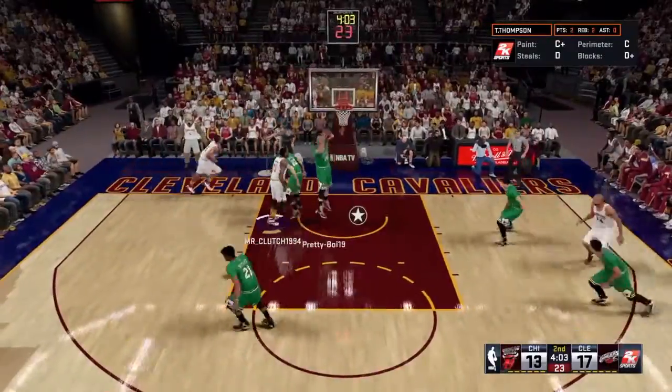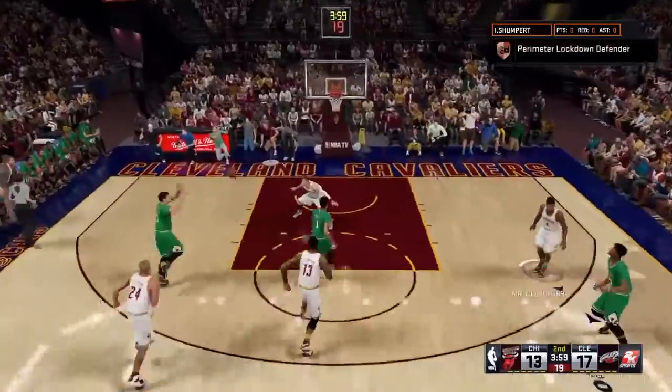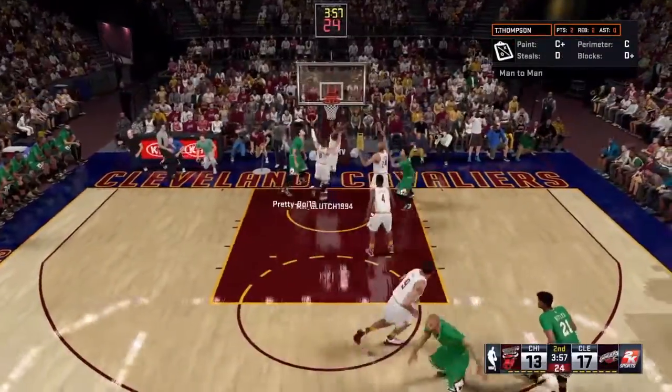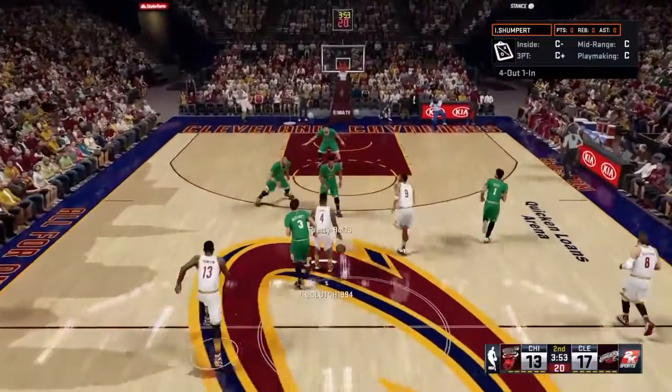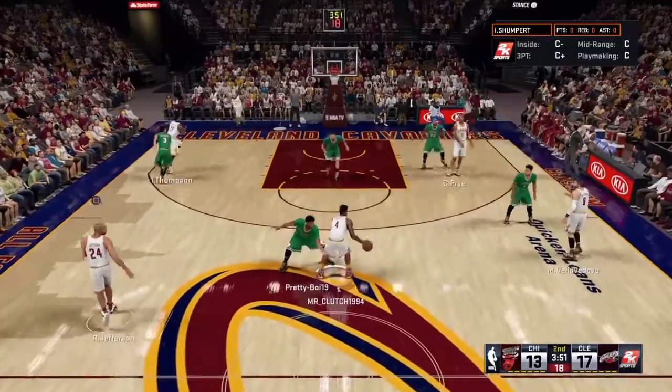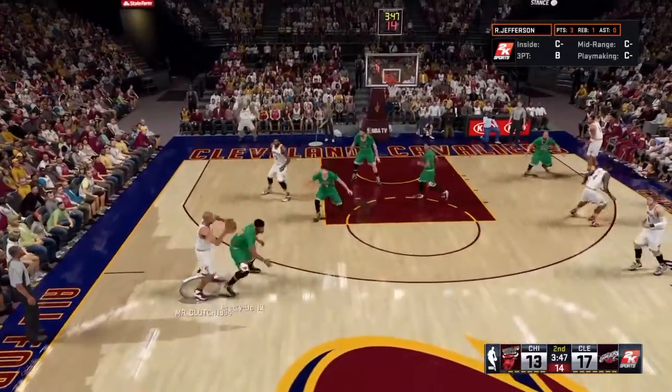Here's Thompson. No good. Good D by Gasol. It's rebounded by Richard Jefferson. Those are chances almost always you can rely on him to get you 2 points, but the D just enough to keep him out of rhythm.